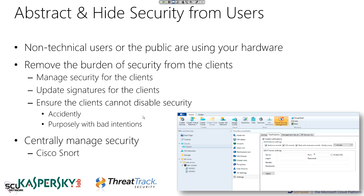But what that also does is it really is abstracting and hiding the security from the end users. Now, if you're a large organization, you probably have non-technical people that are using your virtual machines. It could be someone from the marketing team, something like that. And if you're a service provider, you essentially have the public, which is renting your hardware. And you may not even know that person. In fact, you probably don't know that person, and you don't know what their intentions are. So the big risk with these virtualized environments is you have end users, and with traditional security solutions, you're expecting them to manage the security. So you're expecting these non-technical people to go and update their signatures, to do disk scans on a regular basis. If they find something, to know how to quarantine it, to know how to delete it.